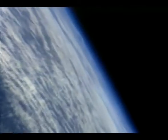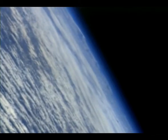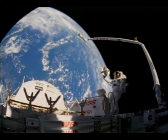That is because the atmosphere of the Earth is specially designed to support life in a number of crucial ways. Even a short way beyond this atmosphere, it is impossible to survive without protective clothing.